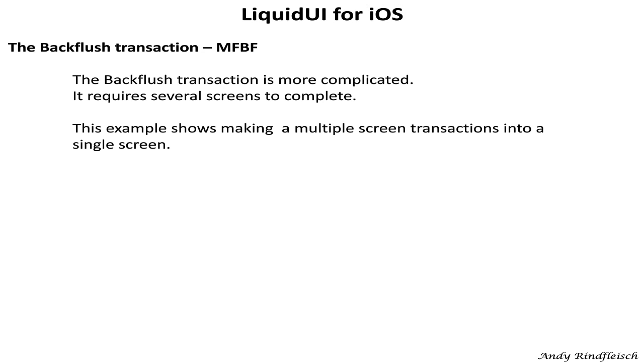The other side of this is our MFBF, where we're doing our back flush. This is quite a bit more complicated. There's several screens. If you make a mistake, it's very easy to make a mistake. It's very hard to correct. And we've pushed this all, from multiple screens, into just 1 front-end screen that the user has to fill out.